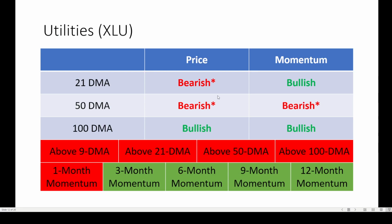How about the utility sector? Price goes bearish on the 21 and 50. Momentum now also bearish on the 50. These are two signs I don't want to see if I'm bullish on something. And now it's below all the major moving averages, across the 100-day. Still, 1-month momentum is negative and falling.